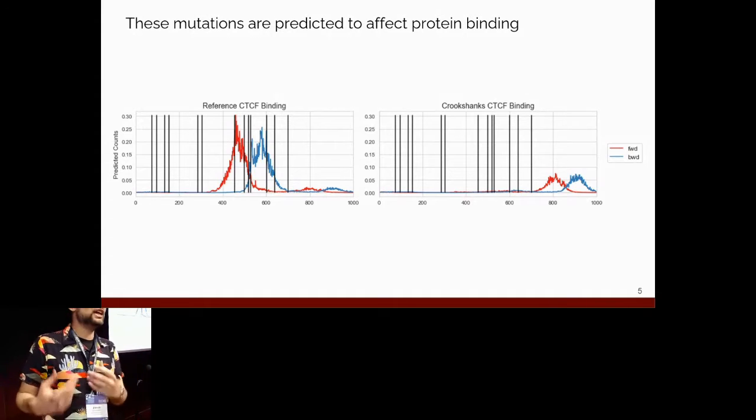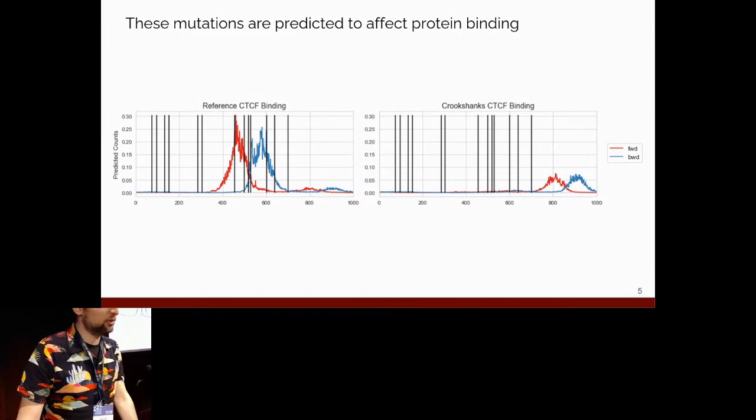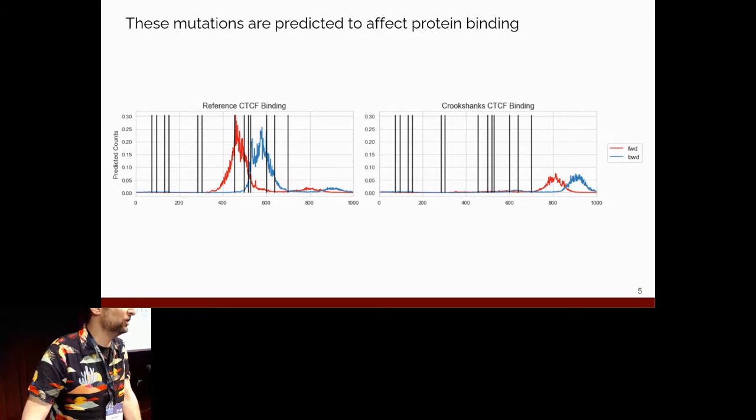But simply looking at the variants that happen within a sequence is not always sufficient. You need to know the context in which they occur. And so commonly, people use an approach called in-silico saturation mutagenesis.